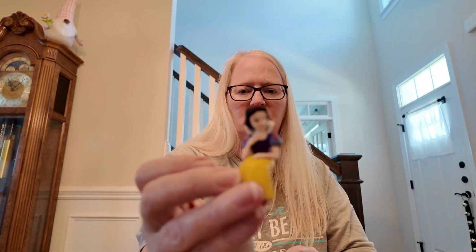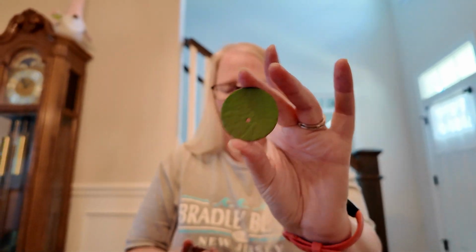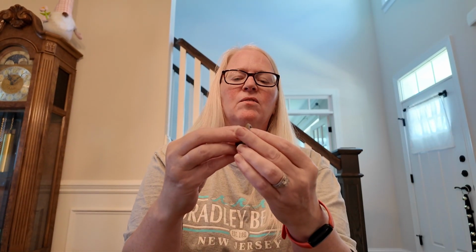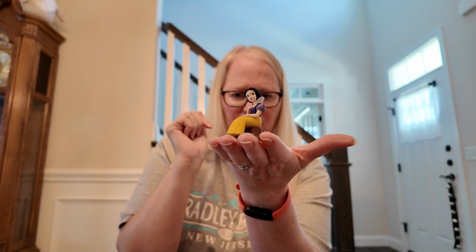Then we have Snow White. So there is a better look at Snow White and her little tree stump to sit on. This doesn't seem to go with any. Oh yeah, that's what it is. So you just kind of have to. It's just a little stump, and you snap it together, and then she just sits there.